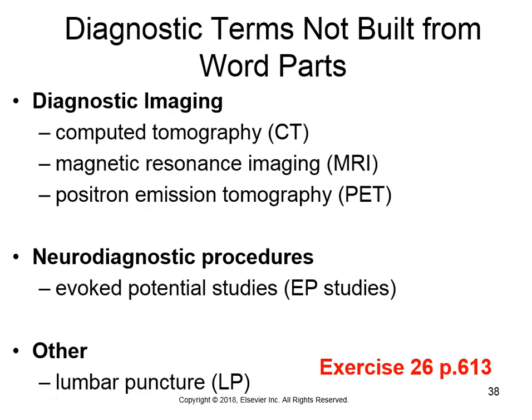So take a moment, work on exercise 26, and then we can proceed from there.